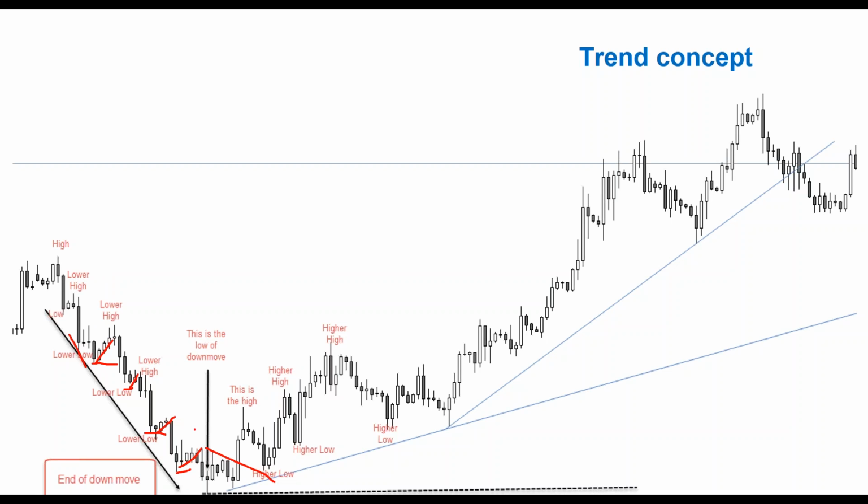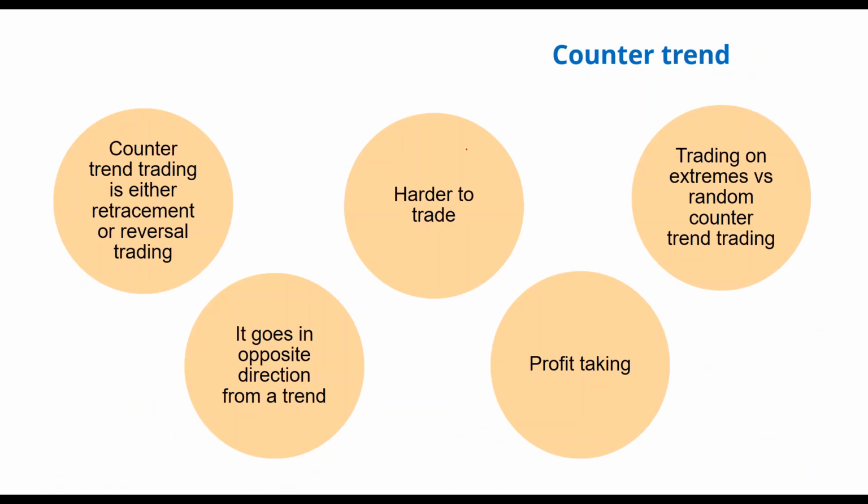When you're trading retracement, you're actually trading a counter trend and vice versa. When you're trading counter trend, you're trading retracement. Because if you traded this in a downtrend, you would have been selling here, selling here, selling here, selling here, not buying. You're buying retracement and you're selling rallies in a downtrend. So remember once and for all, whenever you're trading a retracement, you're trading versus the trend. So counter trend trading is either retracement or reversal trading.